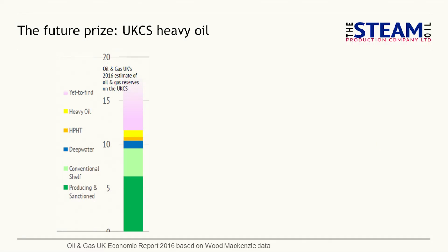The future prize. At the moment, I got this from Oil and Gas UK's 2016 economic report. And what we have there is what is being produced in the North Sea and what will be produced. At the moment, producing and sanctioned is about 6 billion barrels. That would include Kraken and Mariner, obviously. And then on the future, what we see as discoveries that can be developed in conventional is around about 3-4 billion barrels. Then there's a small amount for deep water, HP. And then you see the yellow is heavy oil. There's about 800 million barrels there or less.